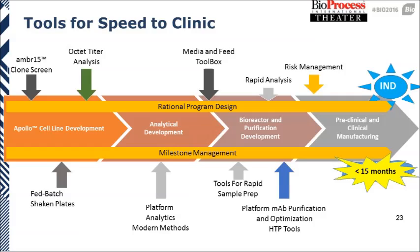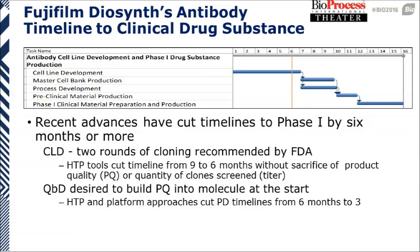All right, using all those different tools, we essentially achieved our goal of reducing the timeline to 15 months, while we also managed to implement the quality by design principle and generate very robust processes without any cutting corners. So in the case of cell line development, we reduced the development time from 9 months to 6 months just by implementing those tools, while we now have much more information about the cell line itself. In the case of process development, the other tools that I discussed allow us to reduce the time, while once again generating a lot of information about molecule behavior and rationale for the process development. So that was the example of what we do for implementation of quality by design while reducing the timeline.